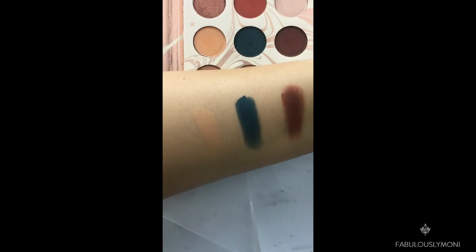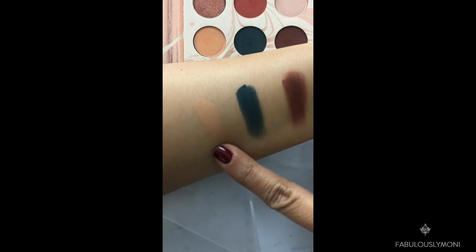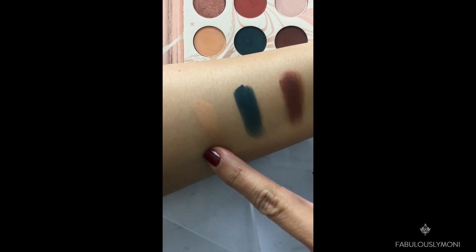And here we have the swatches of the third row. These colors are absolutely pigmented. I mean, whew, even this color that is actually very close to my skin tone, you can still see how pigmented that is.